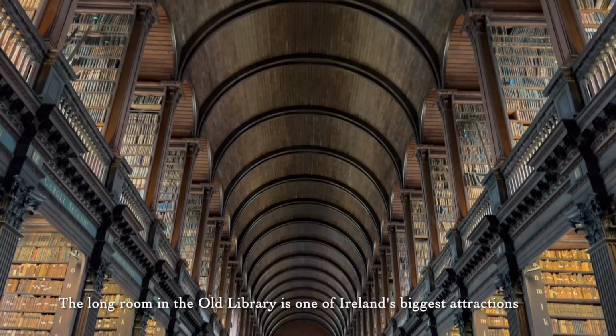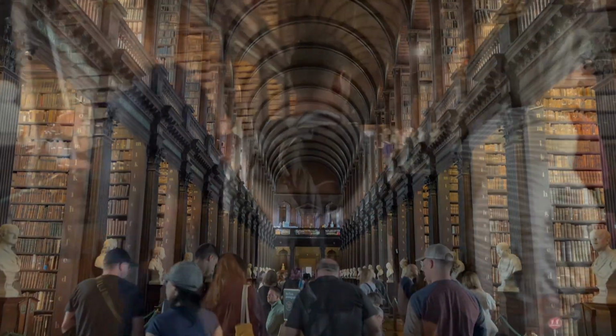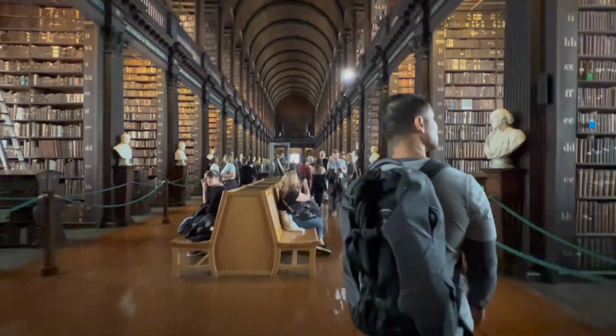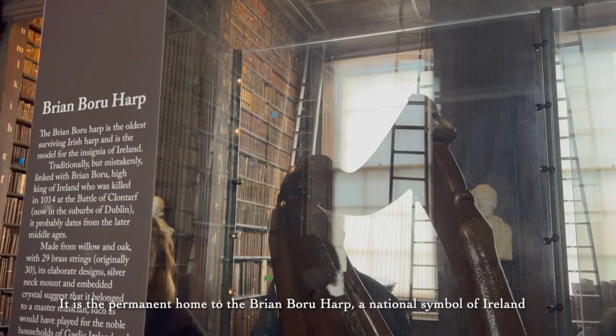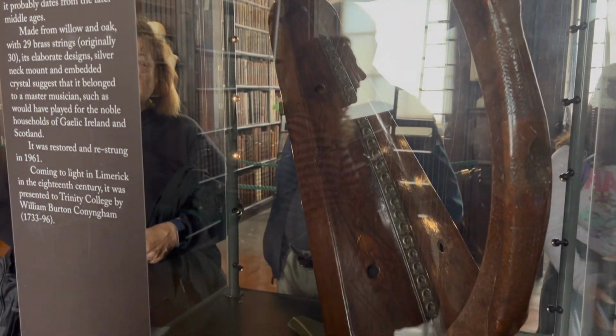Next, we visited the long room of the old library, one of Ireland's biggest attractions. It holds thousands of rare and early volumes of various literature, and is the permanent home of the Brian Boru harp, the oldest surviving Irish harp dating from the 14th or 15th century.